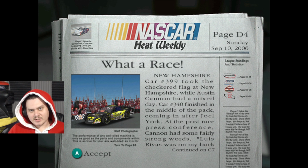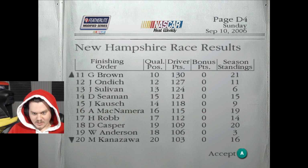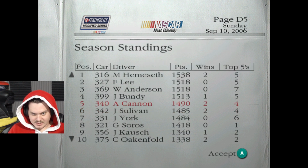He says I finished middle of the pack. Finished 6th. There's 14 guys behind me. Alright, so it looks like... Wow. Anderson dropped to 3rd. So Himiseth took the lead. Lee took 2nd. Anderson's only 28 points ahead now.